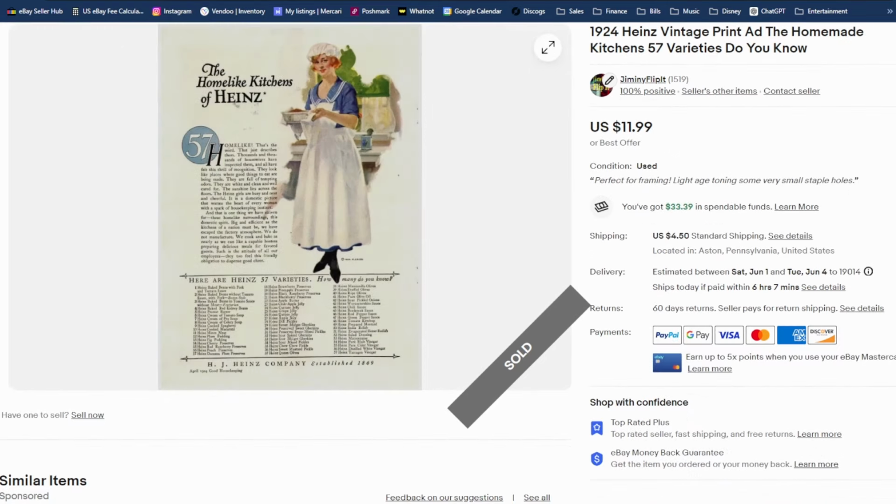Up to 1924. This is for Heinz Kitchen, 57 varieties. Looks like a lady, I'm not sure if she's a maid. I think she is. But basically just cooking. It talks about all the different varieties that Heinz produces from back in the 20s.